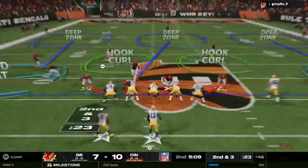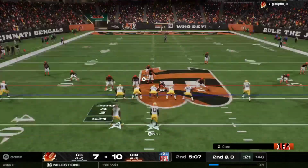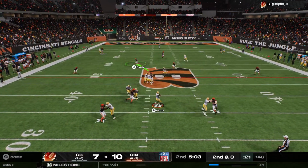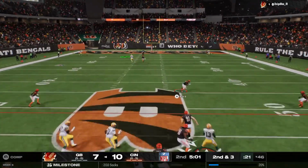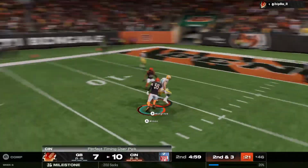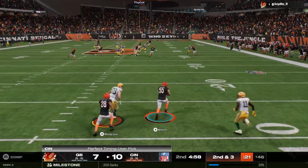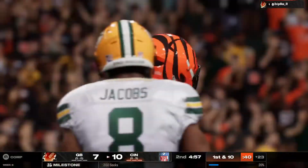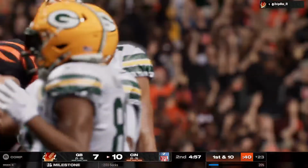Here's 2nd and 3 to go. Here's Purdy again. He'll take a shot downfield for Musgrave. And the Bengals are going to get the football at their own 23.